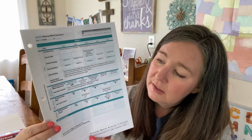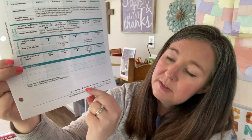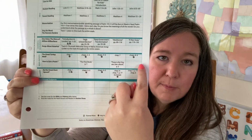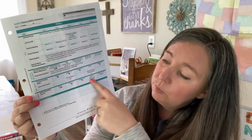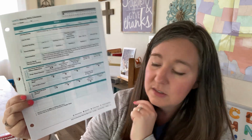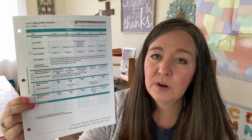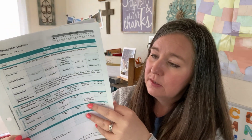So if you look down here at the very bottom, it gives you a little key. So this little circle is for map points. And so you can see on here, there are different map points that you're going to look up. And then this little picture of people is for the timeline figures, and it will show you exactly which day that you need to add those timeline figures. And then they also have timeline suggestions, which is this little clock, and there are lots of those as well. So you can choose whether you want to write that in on your timeline book or if you just want to skip that part.